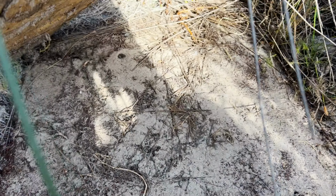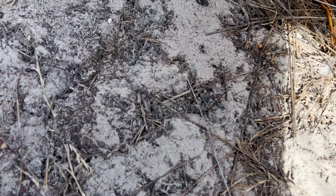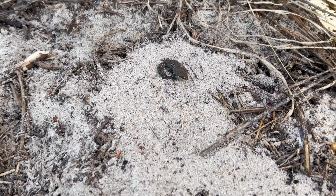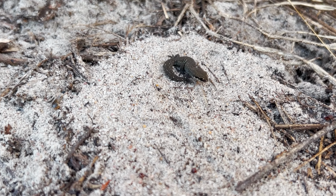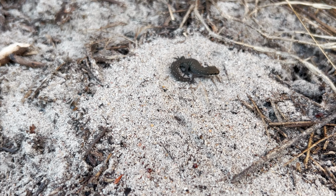Some of these boards are so rotten. There we go. There's a Pachydactylus species, an ocellated gecko, just chilling. Very, very small one. We'll grab a quick record, grab a quick shot if he doesn't duck.